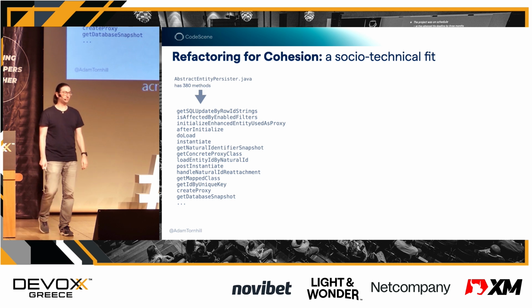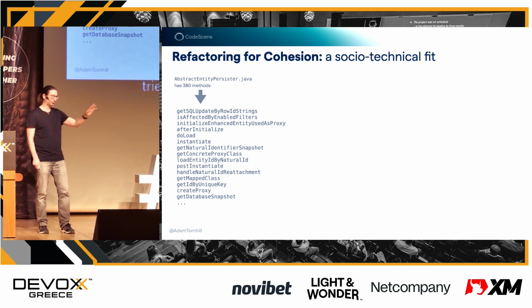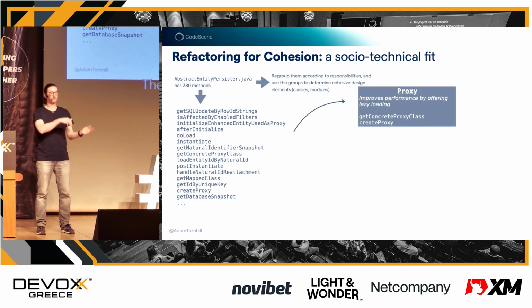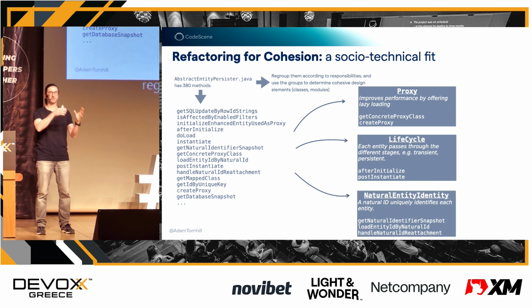Well, what I try to do is start by looking at the method names, and then I try to identify different groups of behavior inside that class. I try to put the methods next to each other. And once I've identified a subgroup of responsibilities, I just regroup them. I extract those methods to new classes, and I try to put a descriptive name on them.